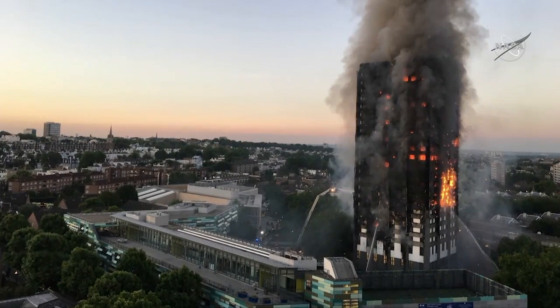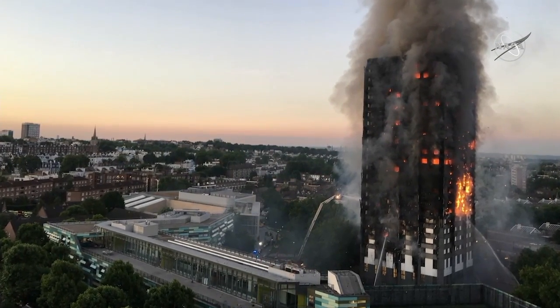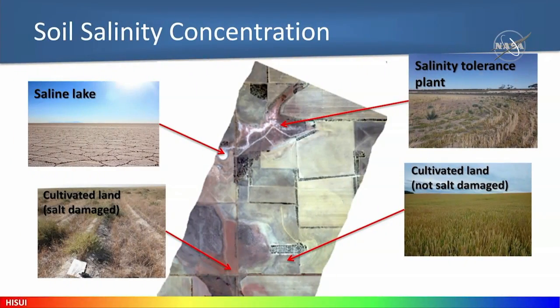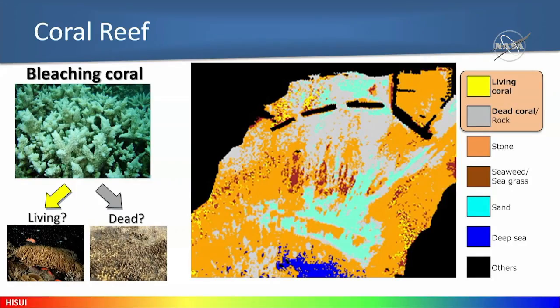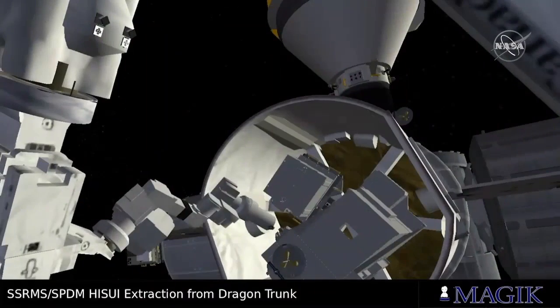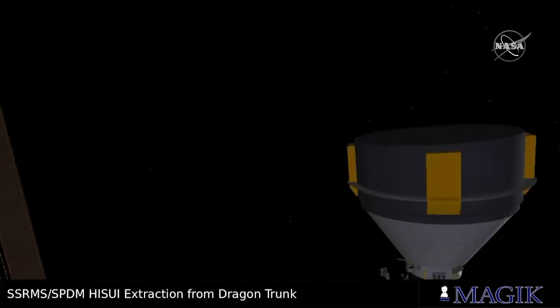fire here on Earth. Another exciting payload is the Hyperspectral Imager Suite, which is a next-generation hyperspectral Earth imaging system developed by the Japanese government. It provides space-based observations for tasks such as resource exploration and applications in agriculture, forestry, and other environmental areas.